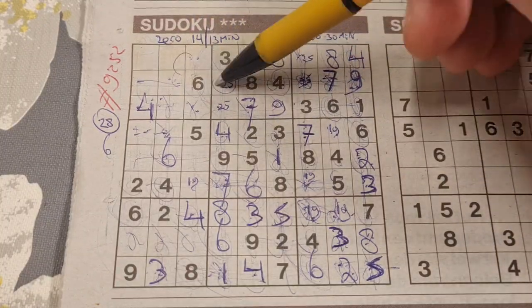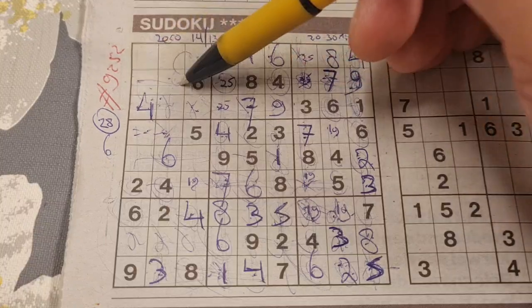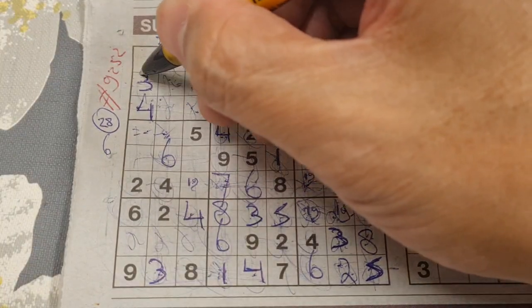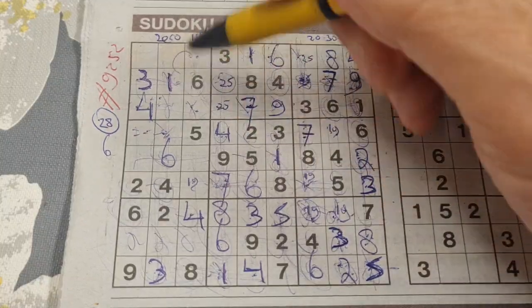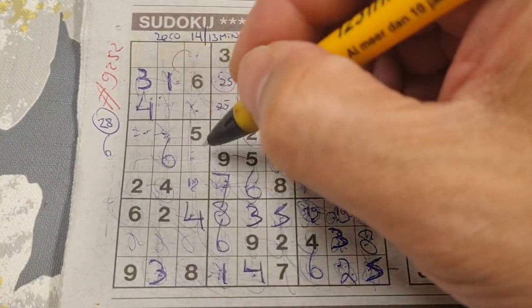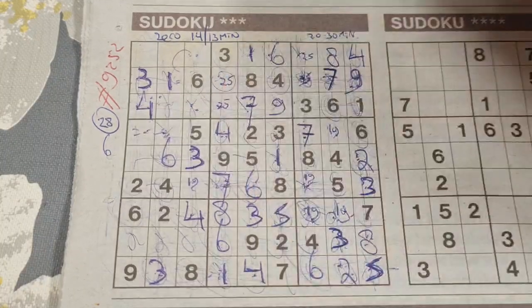The 1 is missing, the 2. And the 3 is missing. 1 and 3, 1 and 3. We have a 3 in the second column, no 3 there. 3 should be here, and a 1 goes there. 3 in the first column, 3 in the second column, so the third column. The only place left with 3 should be there.